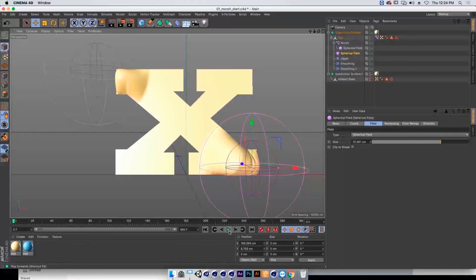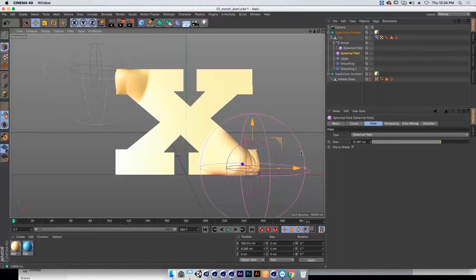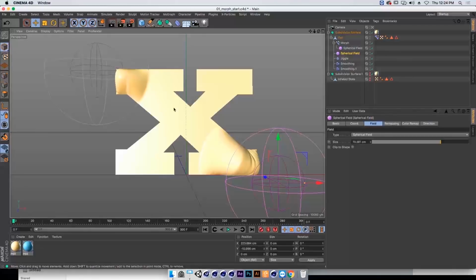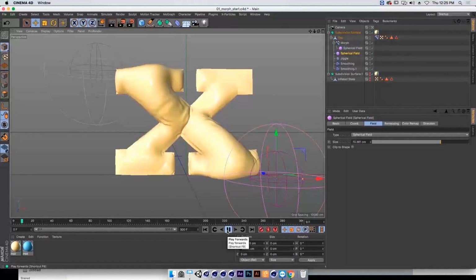Go back to frame 0, and let's clear out our freeze like that. Sometimes what you'll have to do is move this out and maybe even animate this spherical field coming in and touching the edges, so you don't have this initial inflation going on. But if I have both of these going, you can see that freeze layer growth is coming from both of those corners and kind of inflating.